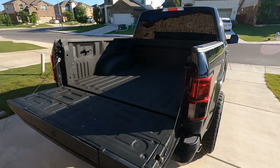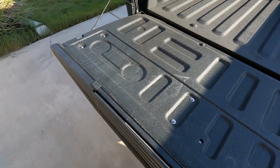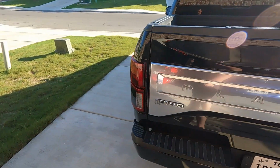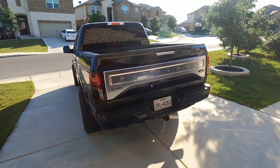Okay, so wrapping up here, everything was looking pretty good. Got all those tightened down. That hole's covered in there. Those latch lids are on there. It closes just as good as it did before. Let's see if I can lock it. And lights turn on. How about that?